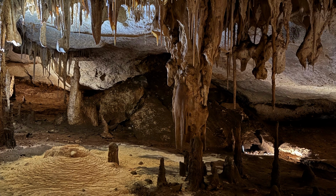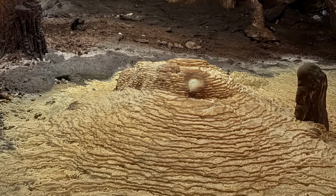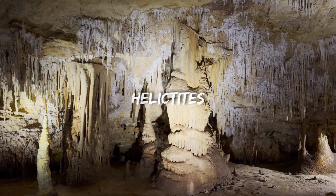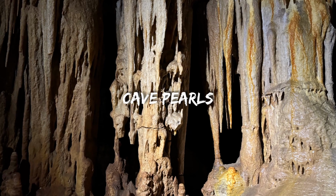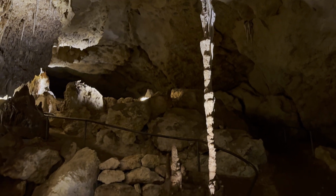Alexandra Cave is a real geological gem. Discovered in 1908, this stunning cave is packed with incredible formations like crystalline stalagmites, stalactites, helictites, flowstone, rimstone pools, and even cave pearls. It's a perfect spot to see nature's underground artistry up close.